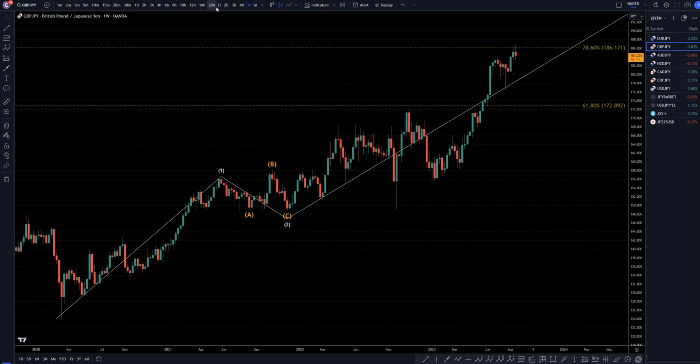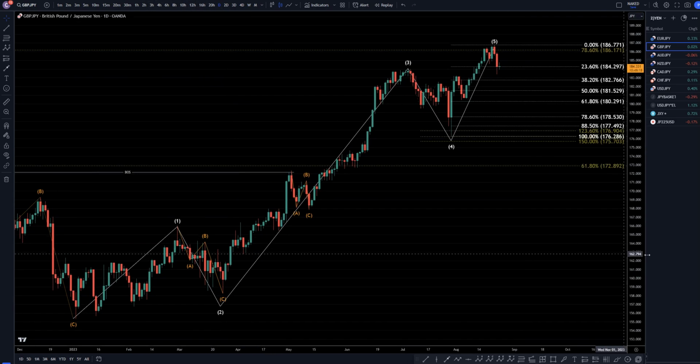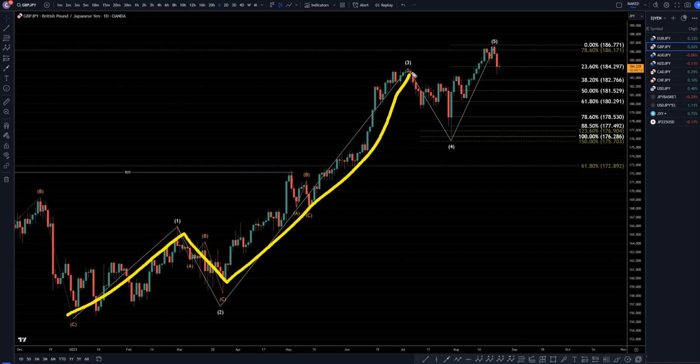So let's take it down to the daily time frame. On the daily time frame, like I said, it definitely resembles a 1, 2, 3, 4, 5. And if this is a complete trend, then this would make a correction that would most likely go down and take out the low of wave 4 before it actually does end up continuing the uptrend. So we definitely want to be aware of that as a possibility.